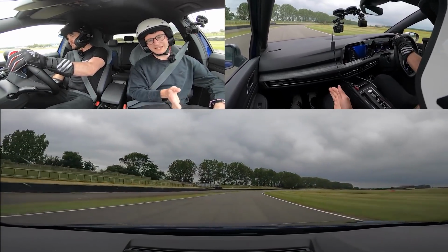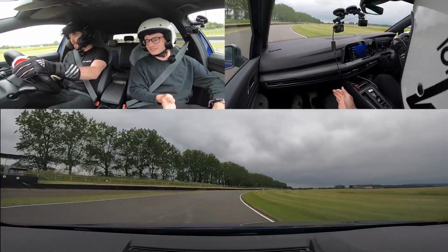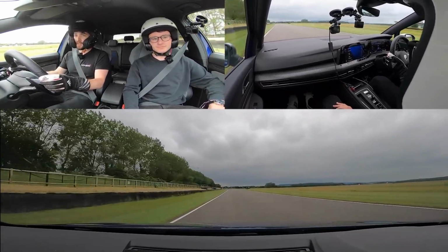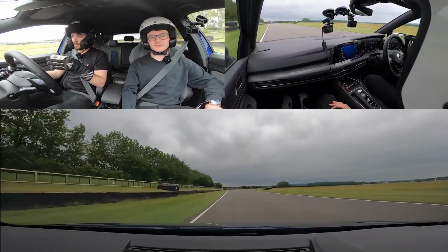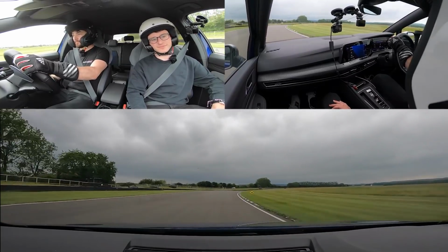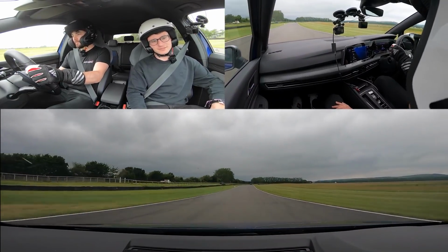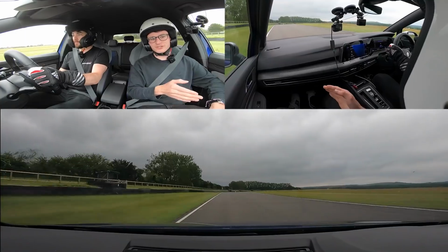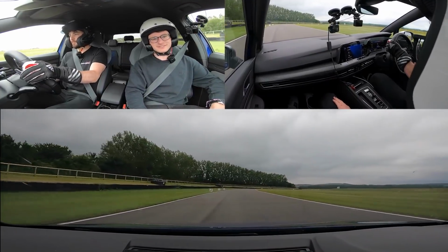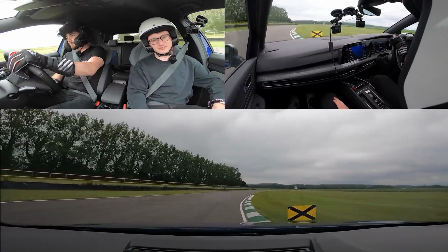You can almost feel the back end start to go sometimes, can't you? Yeah, that's the next thing really, if we can start dialing in the wheel alignment a little bit better once we've got the better tyres on, we can make the car a little bit more positive. Yeah, you can notice more that the tyres are dying as well, because it's getting a little bit out of line.